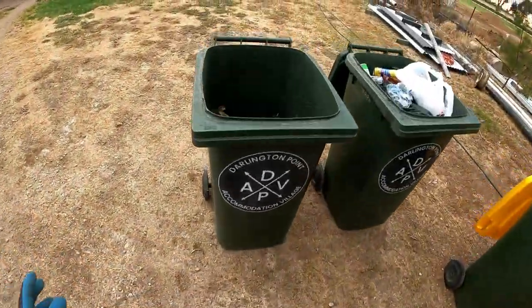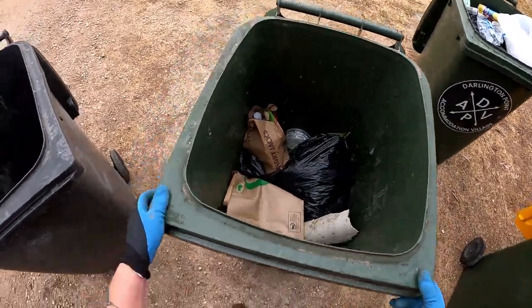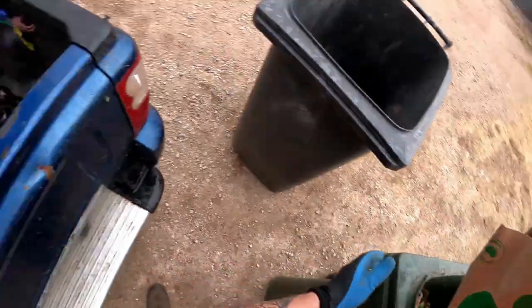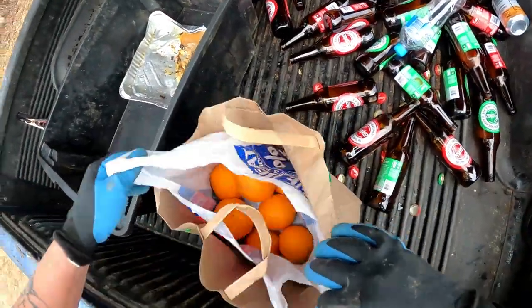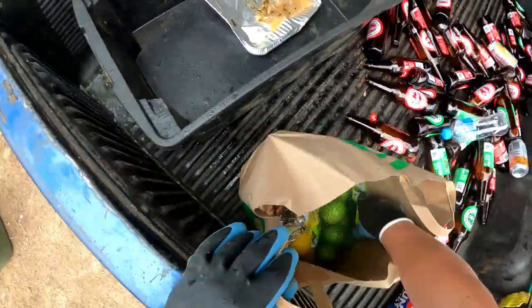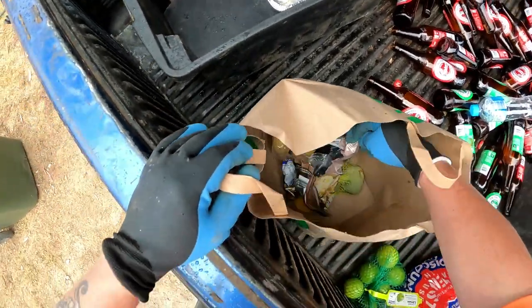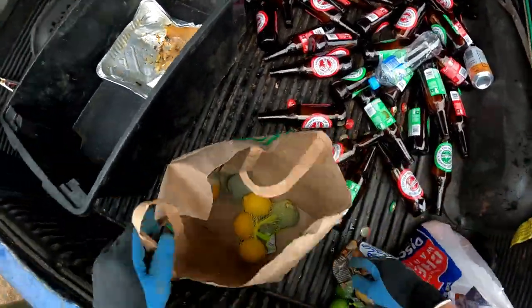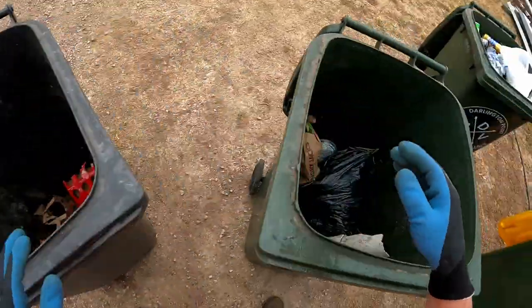Right, let's get into these couple. What have we got here? Someone's groceries, oranges, oh, okay, limes. Ooh, that one's a good bit rotten. Couple of spuds, spuds look all right. But that lot looks rotten. I'll put that there.